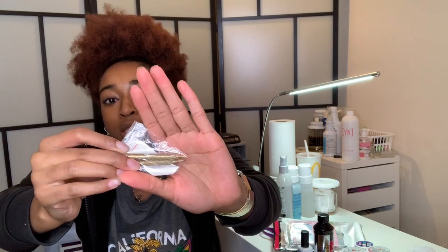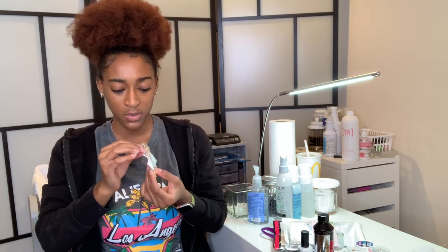Oh yeah, this is the last thing in the box. It's the little nail drill tools that you need to put the jewelry rings in the nails. So I'm excited to do some nail art with that. And I don't even know how to use this, so I'm gonna have to watch a video or something. And I don't know what this is. Let me see.